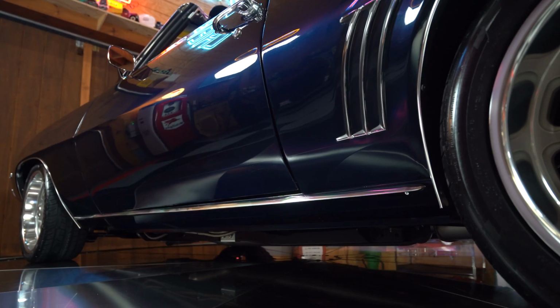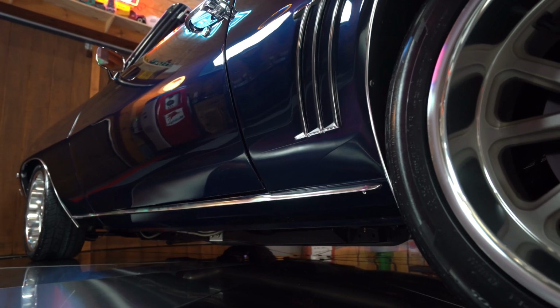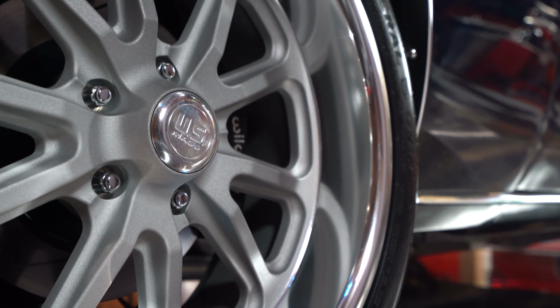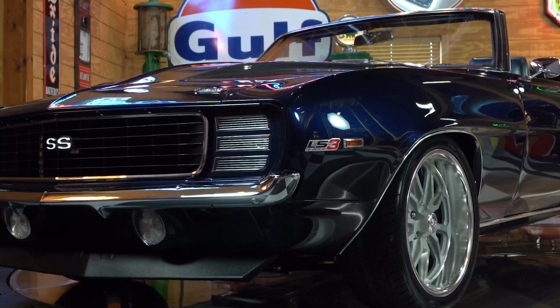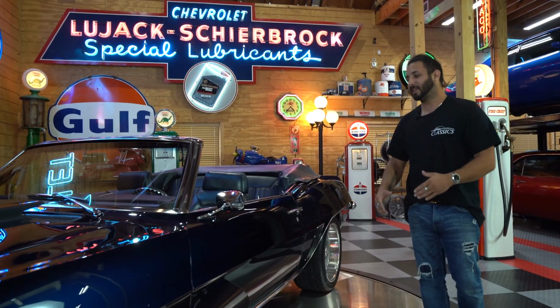Those General G-Max tires, front and rear, brand new, with the brand new wheels. Make sure that you see those Wilwood calipers underneath them, giving it just that awesome view from the side. And of course, can't forget that LS3 emblem that we added in the front, letting everybody know what's underneath that hood.